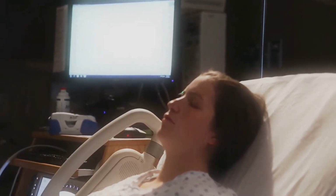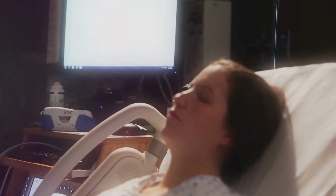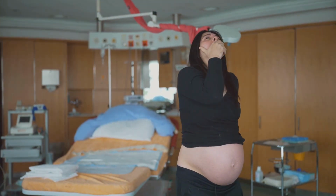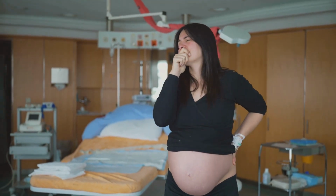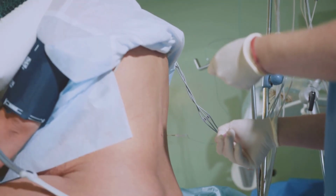When it comes to childbirth, everyone's experience of pain is unique, but for women with sickle cell, the stakes are higher. The stress of labor can trigger a sickle cell crisis, where misshapen red blood cells block blood flow, causing severe pain and potentially dangerous complications. So, how can we balance pain relief with crisis prevention?